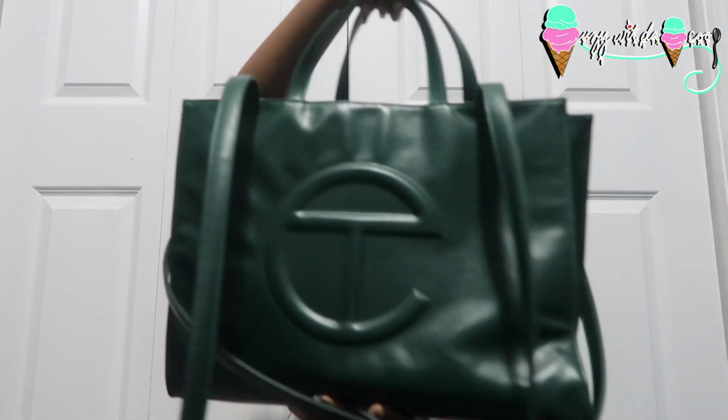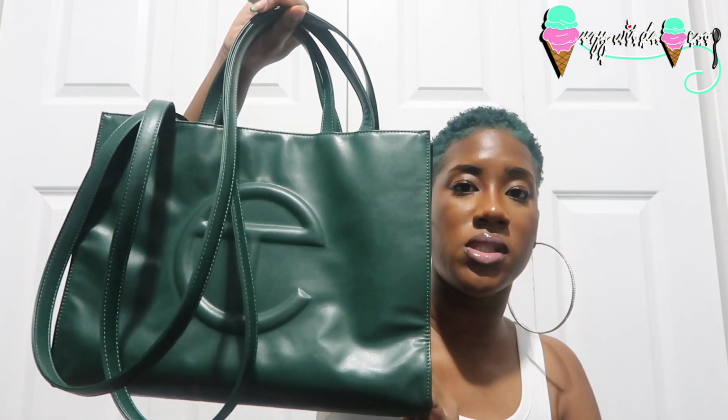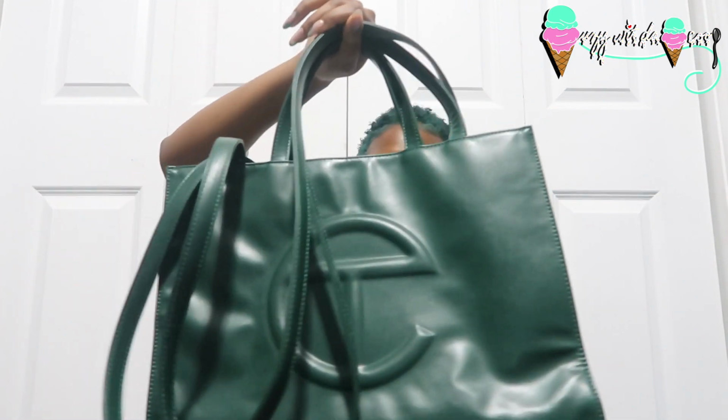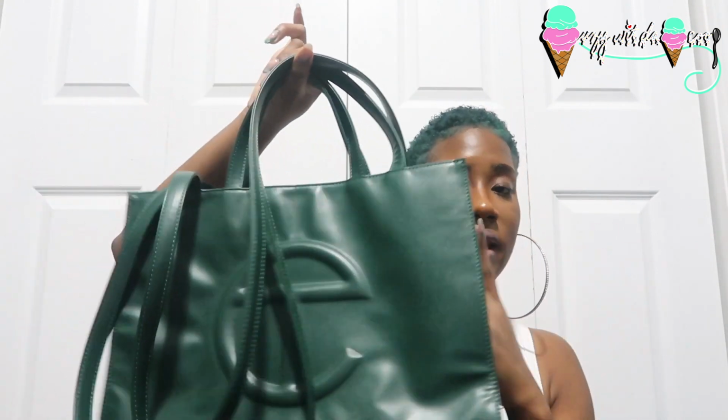And this is the medium, what is it, dark olive, I want to say. I got this bag on Amazon when Oprah dropped her Christmas list of her 100 or 50 favorite things. Medium Telfar bags were on the list. So a couple of the colors were available on Amazon for retail. That's why I snagged this bag.